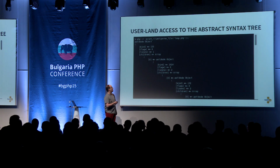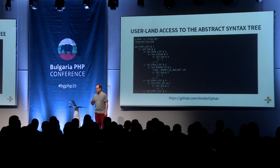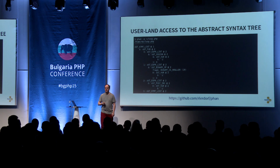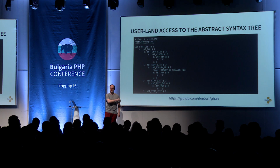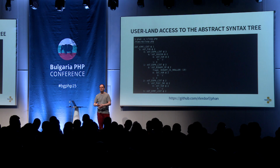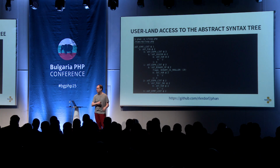So this is what you get on the command line if you just dump the data structure for the code that I showed earlier. There's a command line tool that Rasmus is currently working on called Phan, PHP Analyzer, with the clear goal that he stated that this hopefully becomes obsolete at some point, because he really does not want to build such a tool. It's just a demo of what can be done with this, hoping to inspire others to pick it up and re-implement those tools using this new foundation.